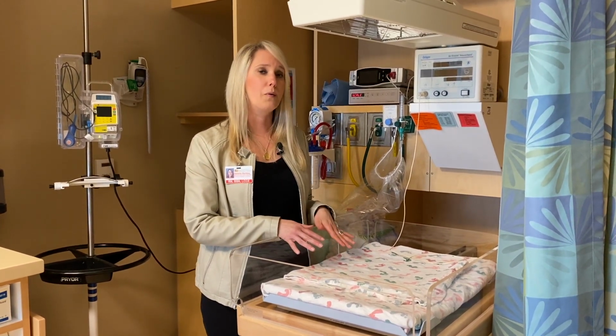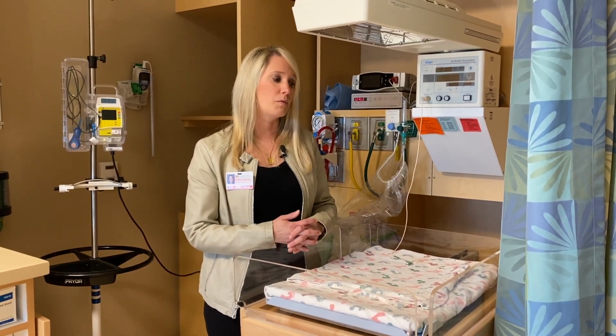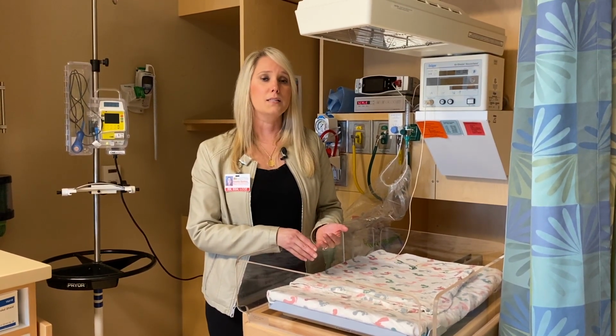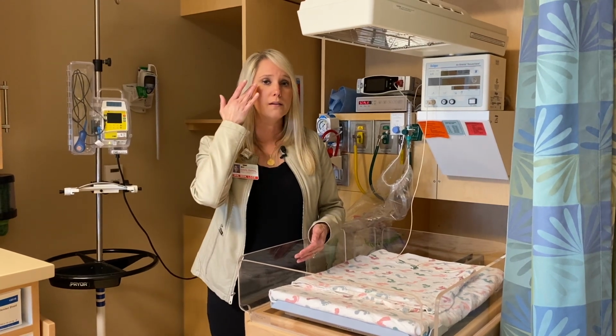We will also weigh the baby here, and we also give medications at the warmer. The 3 medicines that we give are an eye ointment, erythromycin. It's an eye ointment that simply goes right there in the eye. It'll wear off in about an hour.